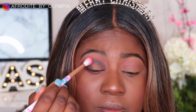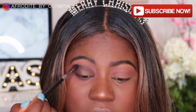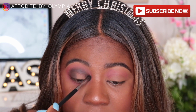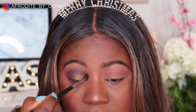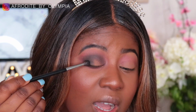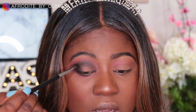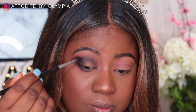Back into that first shade. Gonna bring that black just a little bit higher. It's not the blackest black that I've ever used. Can definitely build. You guys, I was just talking about how much I love their formula. I don't know, I feel like this formula is a little bit different. It's a little bit different, but it's okay. I'm gonna work with it.